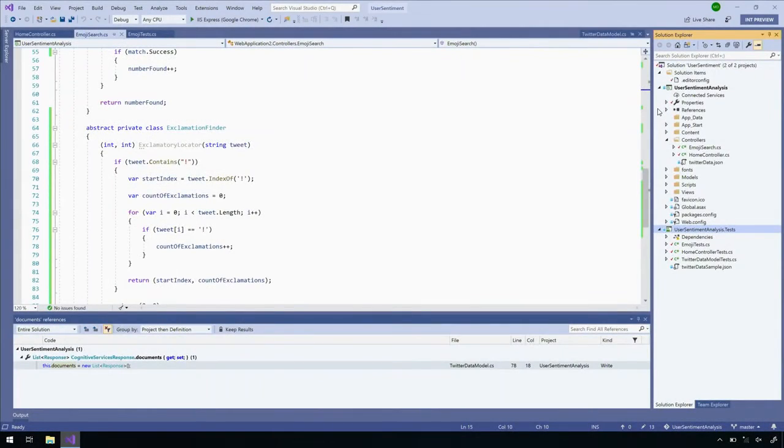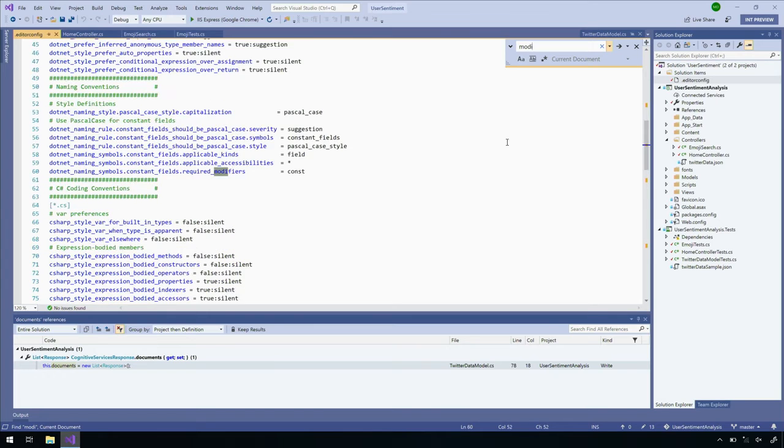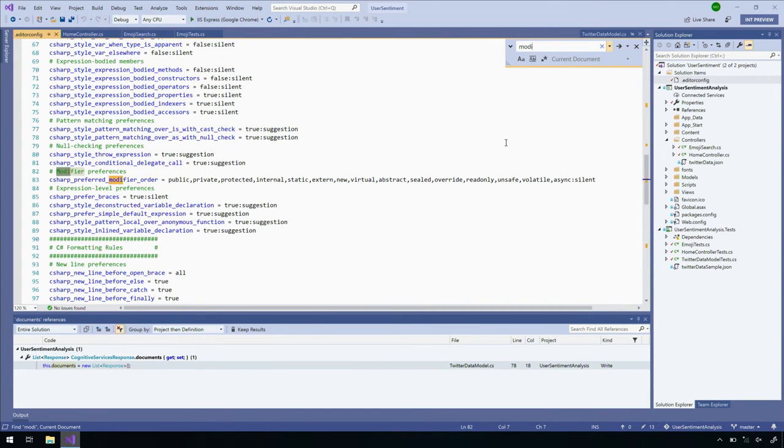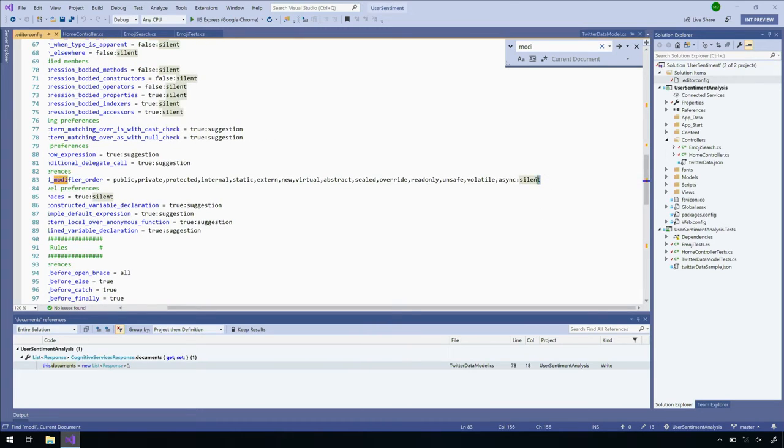So now that I have an editor config in my project, I'm going to go ahead and set some severity rules for my code styles. Because my team is pretty strict about accessibility modifiers being in the correct order, I will go ahead and set that severity to an error.